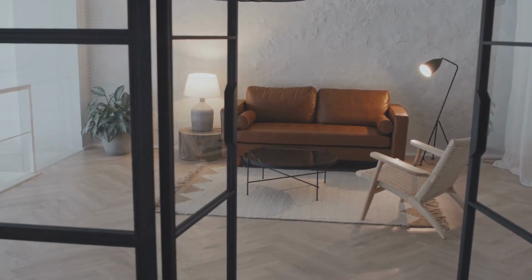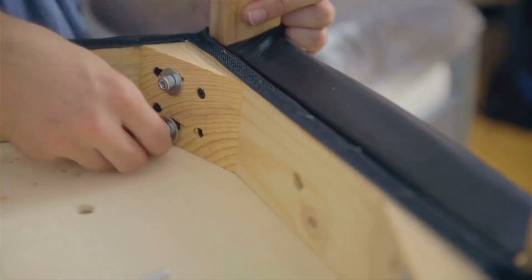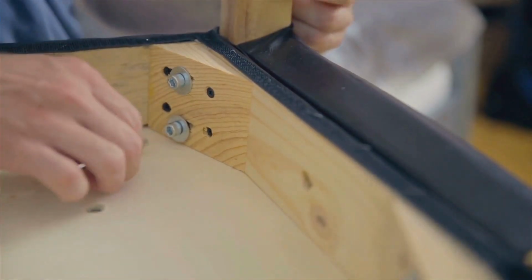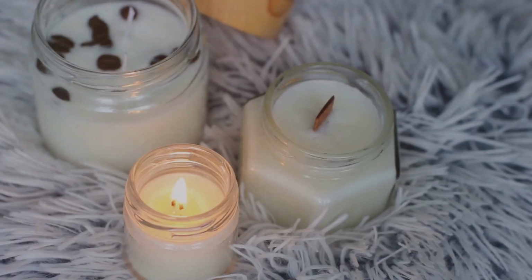And let's not forget about the aesthetic appeal. Wood adds warmth, texture, and a timeless elegance to any space. When choosing wooden furniture, look for pieces made from sustainable sources. And don't be afraid to mix and match different wood tones and finishes to create a collected and personal look. Remember, investing in quality wooden furniture is an investment in your health and the health of your home.